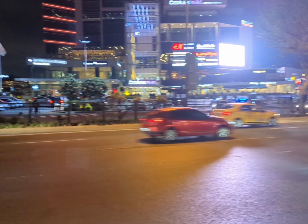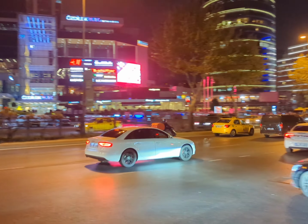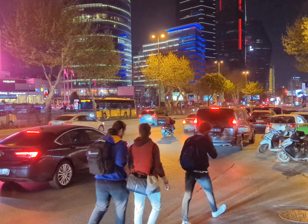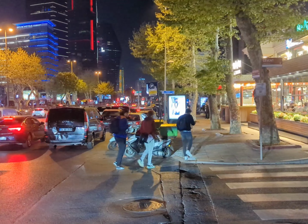But yeah, if anyone's looking for recommendations, somewhere to stay, Levent is kind of a nice area. It's more of a business area, and just a little bit out of the hustle and bustle of the downtown. But you do have to take the metro to get here, or a bus.